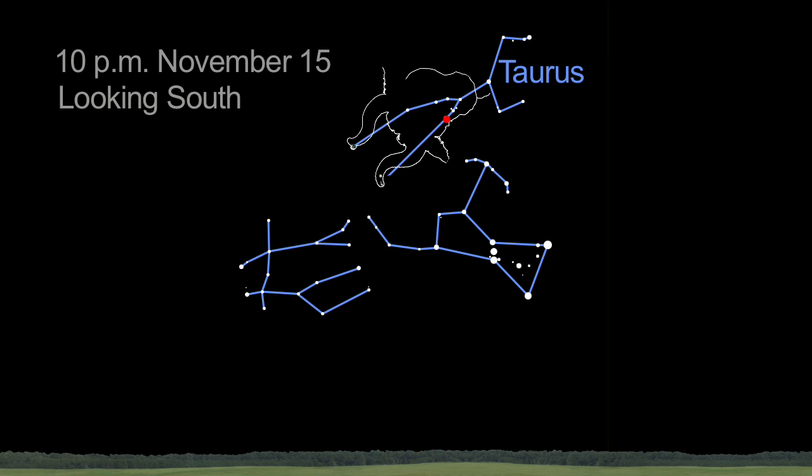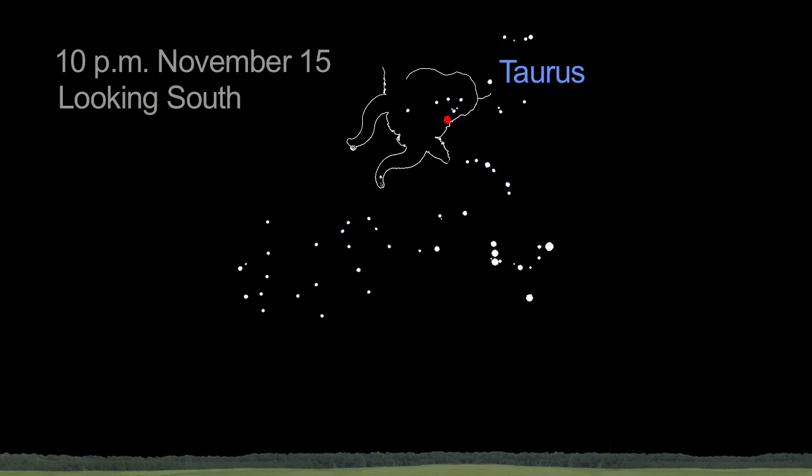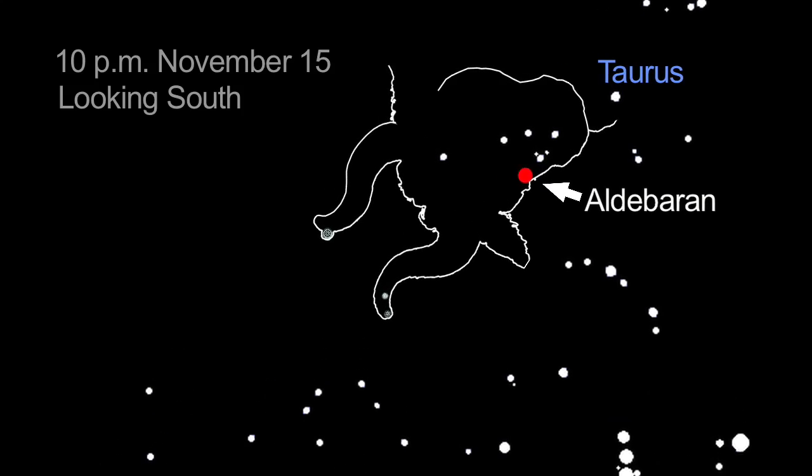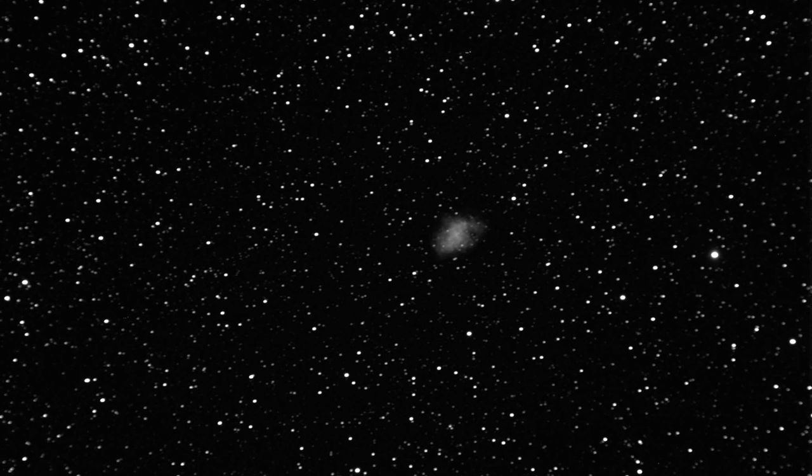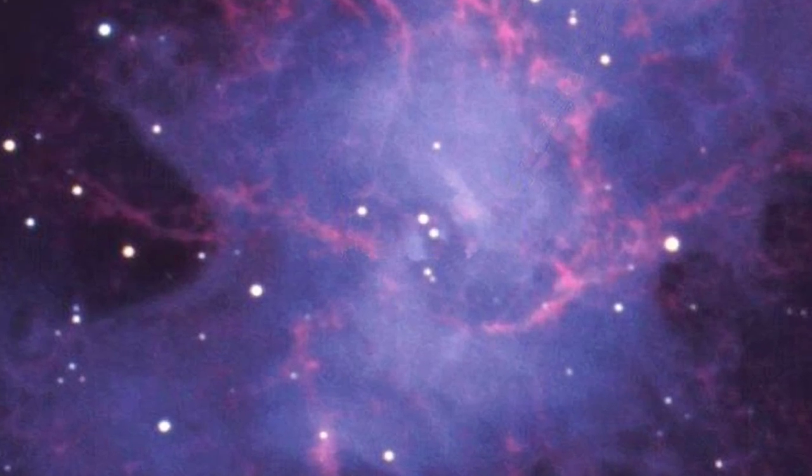Aim your binoculars at the red giant star Aldebaran in Taurus. Draw a straight line out to the southernmost of the bull's horns, and the Crab Nebula is right next to that star. You'll see a fuzzy patch shaped like the flame of a candle. It's difficult but not impossible to see the faint neutron star within the Crab Nebula. If you can see 2 stars, the fainter of the 2 is the Crab Pulsar.